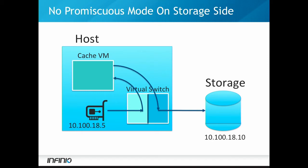However, we can't do this on the storage side. So remember, the green on the left is something we created, has just us and the host NIC, a very controlled thing because we put only 2 things on it. The other side is something that was pre-existing, configured, with lots of different configuration options we don't want to mess with. Could be lots of different machines on there. The virtual switches are typically not put into promiscuous mode.